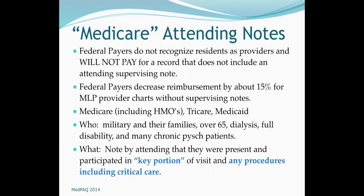We won't bill the patient. I would rather give up that bill than have an incorrect attestation that you were at the bedside and that you supervised the patient. That's the last thing.